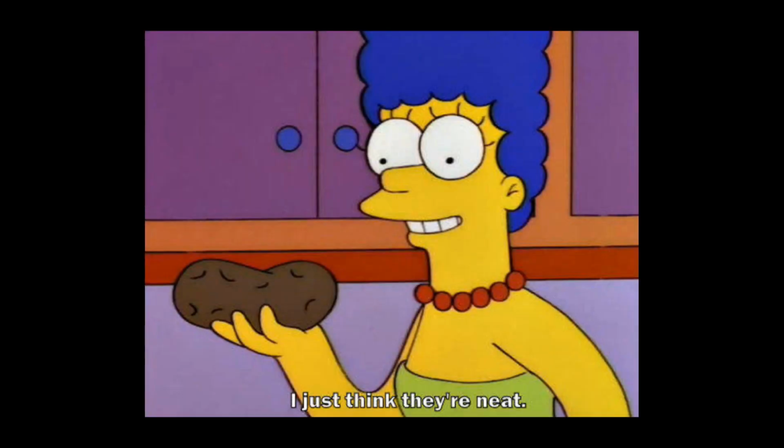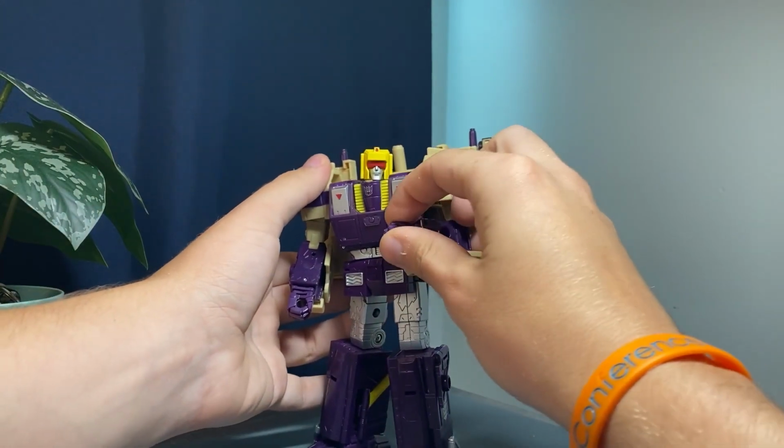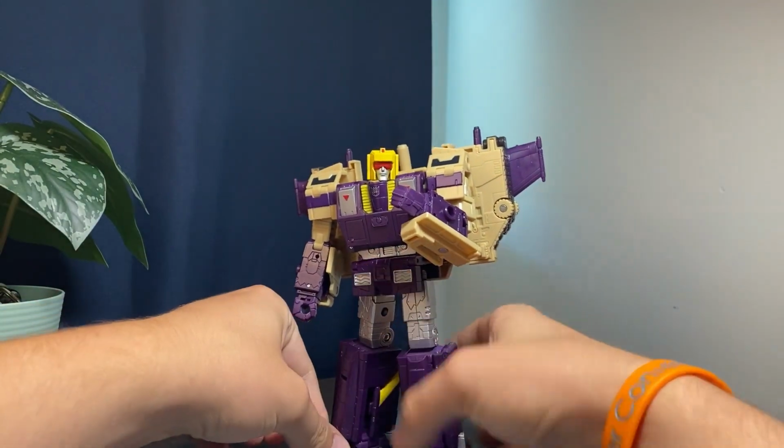I just think he's neat. No, really, he's just fun, you know? Legacy Blitzwing is so good when you ain't got a G1er in your ear telling you it's nasty.